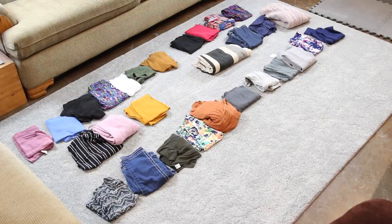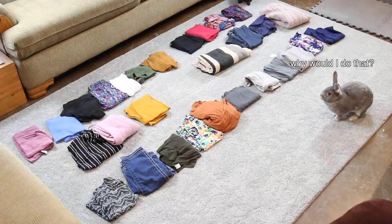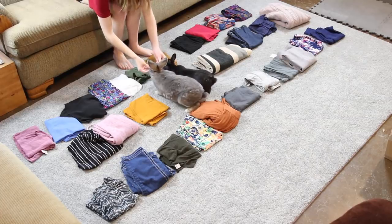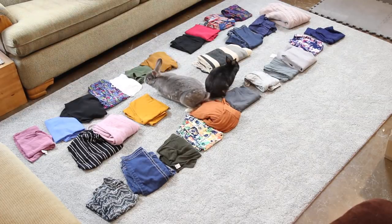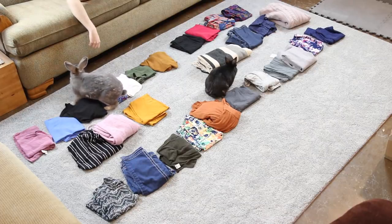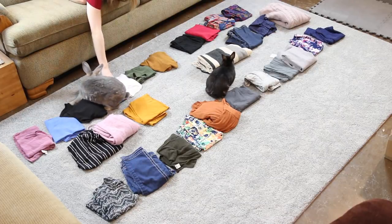Come pick out some pants. Come on. Come here. Come sit on some pants. Maybe if I feed them by the clothes, they'll go and sit on them. All right. Pick something out. Oh, good boy. You sitting on some leggings?